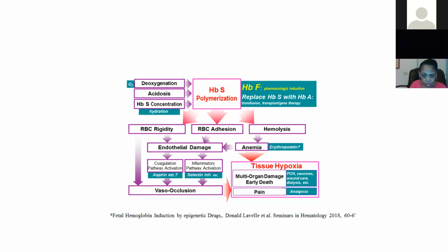Now notice in the top right corner of this slide, we can see that a way to prevent polymer formation is to get rid of hemoglobin S by giving a blood transfusion where we're replacing S with hemoglobin A, or you can do a bone marrow transplant and resolve the S, or gene therapy, which you'll hear about. The other opportunity to decrease polymer formation is by inducing production of hemoglobin F, or fetal hemoglobin. And this is what happens with hydroxyurea, which we've had experience with. And we're going to mention 2 new drugs that have been recently approved by FDA to impact the modulation of fetal hemoglobin.